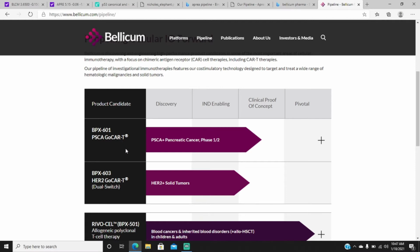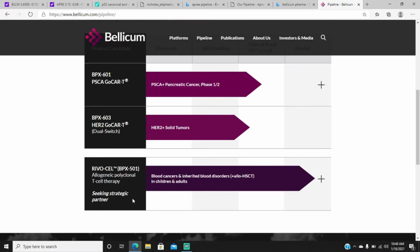So these are a very fast-growing treatment modality in blood cancers, particularly lymphomas, and I think have a bright future eventually in the solid tumor market. So they have a product that's being looked at in pancreatic cancer and one in breast cancer. And then they also have, I'm actually not even that familiar with this treatment modality, but these are donor T cells that they're trying to develop in blood cancers for children and adults.